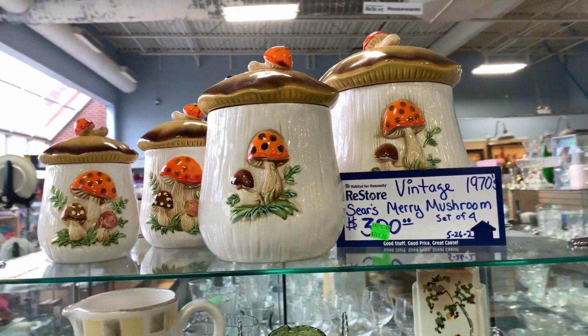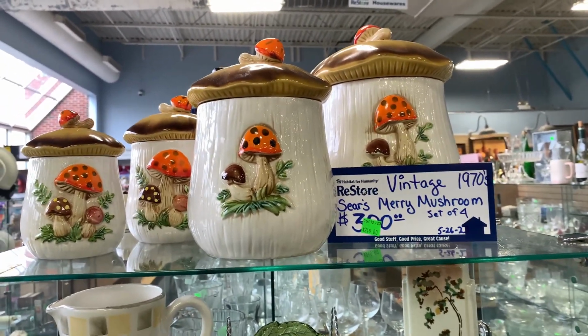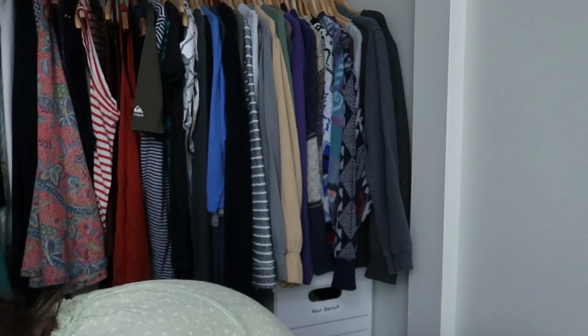And as I was talking before, not just the books were crazily priced. I put it on my Instagram, but they had the 4 canister Mary Mushroom set from Sears. They had that listed to sell in the store for $300. And I was like, I hope you get that for your mission. But you're going off of listed prices on eBay, not sold prices on eBay, because sold prices on eBay were between $150 and $200. So we'll see. But then they had this stuff listed at $1 a piece or $3 a piece.